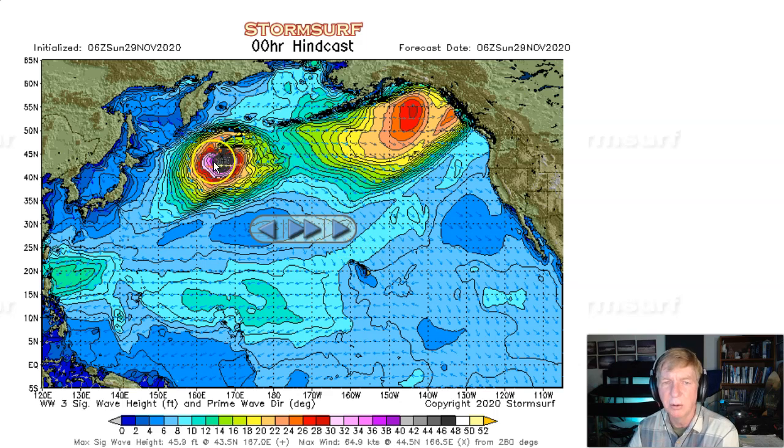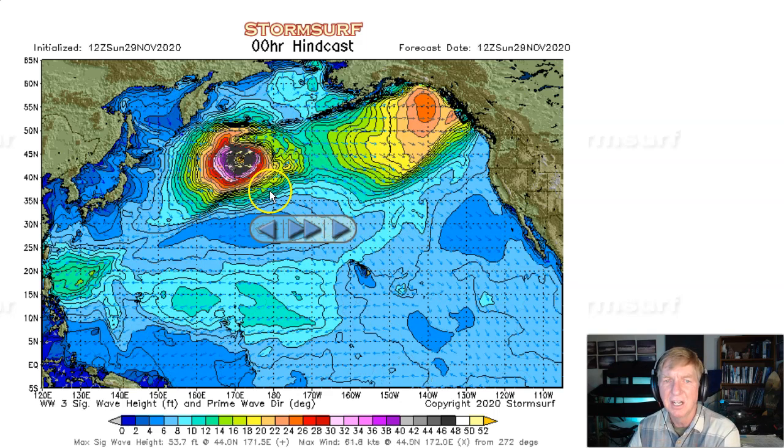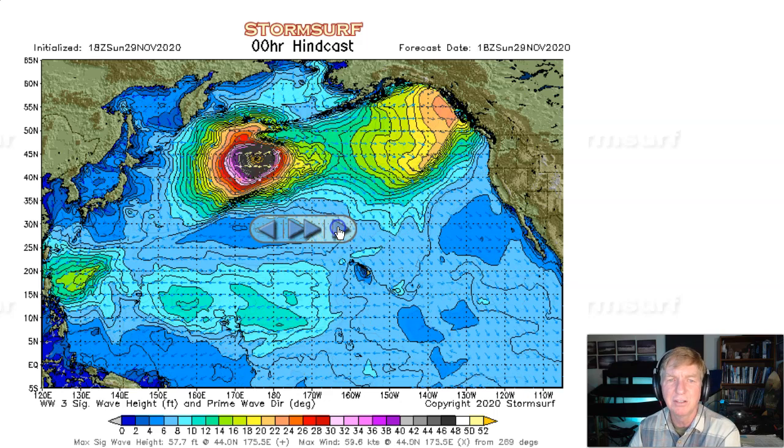And also Saturday night, we're calling this storm number 1, the first significant class storm of the 2020-2021 winter season, started developing west of the dateline, seas at 45 feet. On Sunday morning, building to 53 feet. On 18Z Sunday, that's about 10 a.m. West Coast time, seas were 57.7 feet modeled.